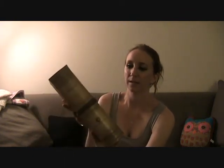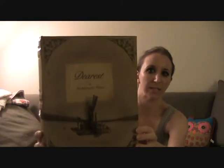This is actually something that was given to me, but I wanted to share it with you guys because I was really excited about it. I really liked it. And it's very different too. It's something that's very different. So it is, if you can see this here, it's a book, but not really a book, I guess. So try to get that up there so you can see it.